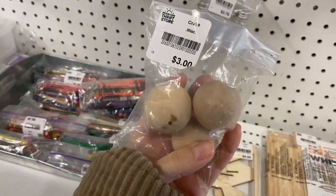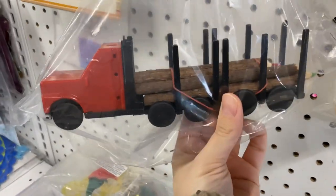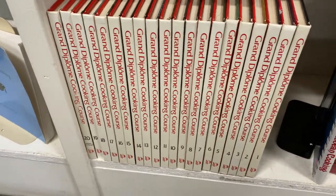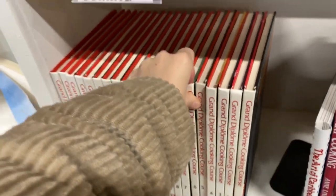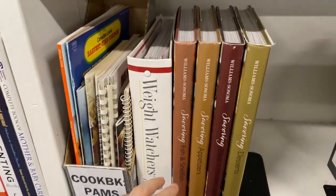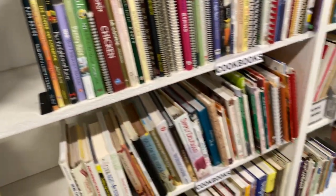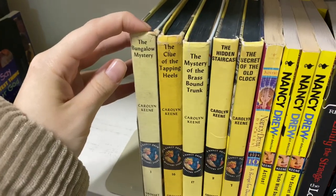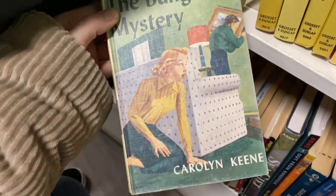Some nice large wooden balls. Cute. Cooking collections. Oh boy. Those are pretty colors. Some cool old Nancy Drew books. How fun. Those are cool.